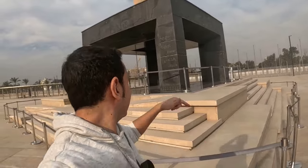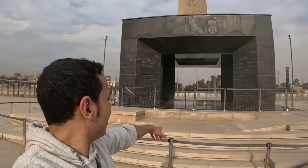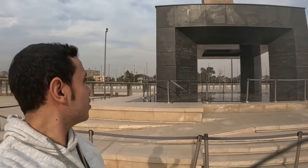And the reason this obelisk is hanged is that it's actually a complete obelisk, and under it there is the signature of King Ramesses. In so many obelisks, it is very difficult to see the signature of the pharaoh because it's always written at the bottom of the obelisk. That's why this obelisk is hanged, but sadly they are surrounding it. It's closed now, we can't go and see the signature inside.